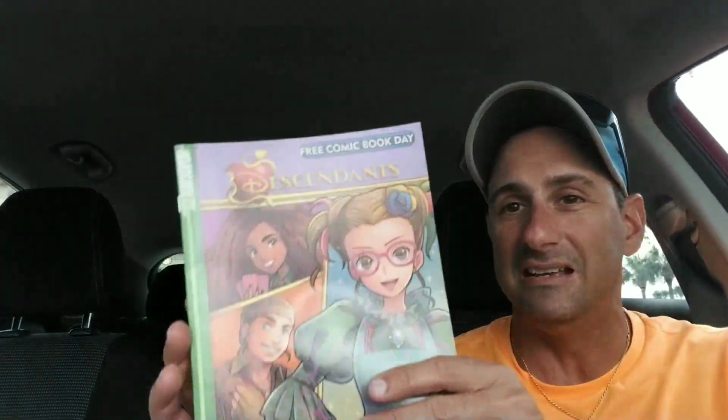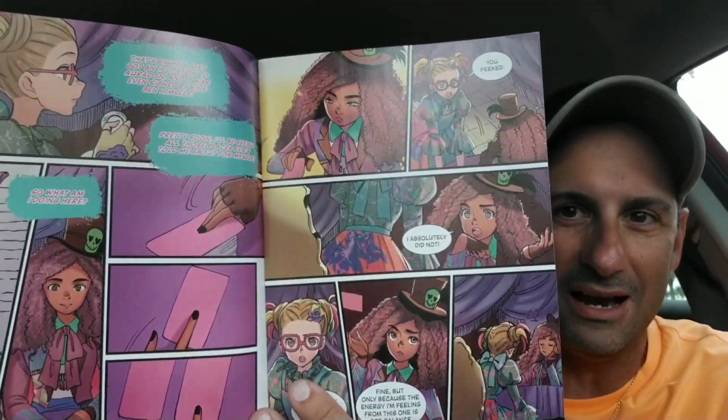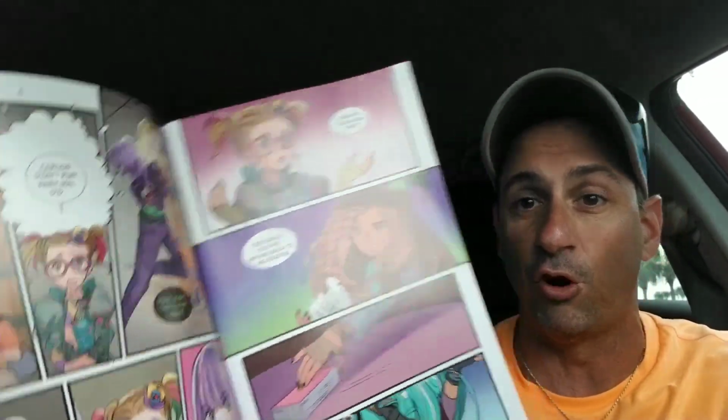So, for my daughter, I wound up getting this Descendants book. I know she wanted it, so I picked that up for her. If you're a Descendants fan, here's some of the interior artwork in there. You could get this for your kids or whatnot. My daughter's a huge fan, and I think she would absolutely love this, and you can't beat it because it's for free.